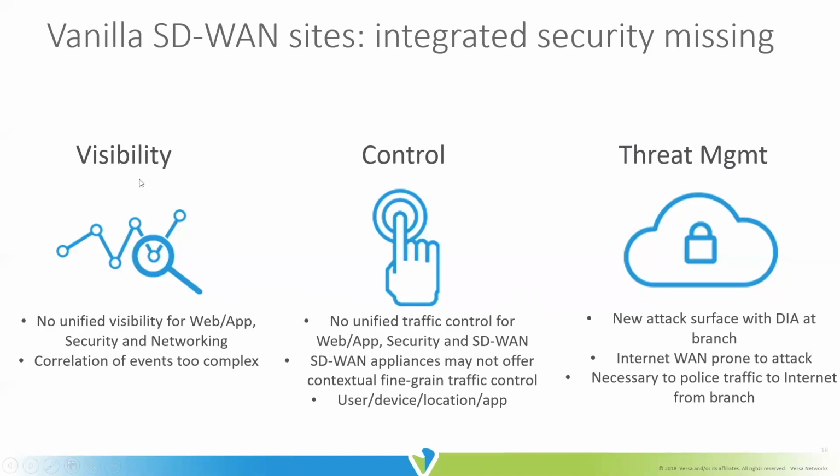From a visibility angle, SD-WAN in its vanilla state provides you visibility into network-based policies for applications, but without distributing your security strategy across every internet-connected branch, you don't have unified visibility capabilities for your web applications for both networking as well as security. And by looking at it from a non-integrated approach, you're also potentially driving a level of complexity for event correlation, meaning you need to correlate your events in your security platforms and then correlate events in your networking platforms, which adds a level of complexity to then figure out and do problem resolution or security event correlation.